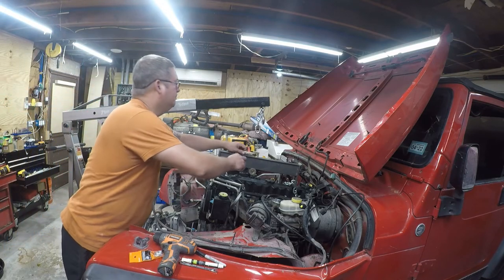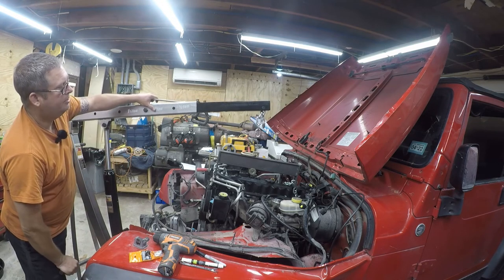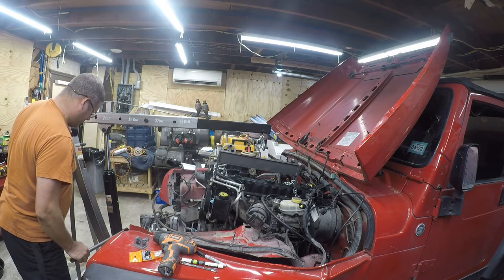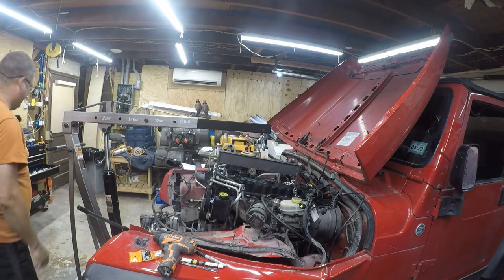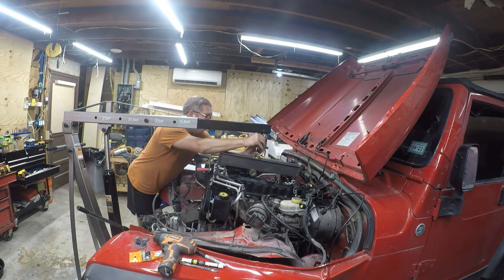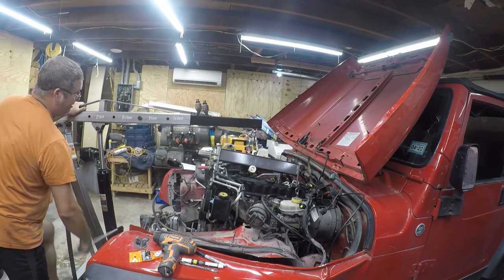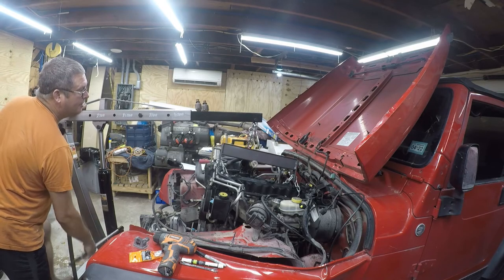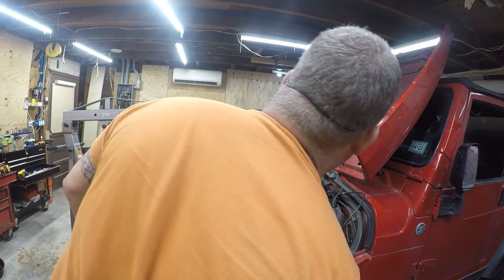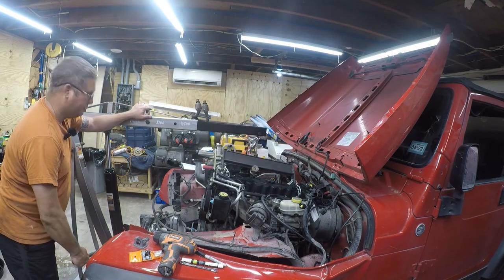So if I was not using a balancer, then more distance would be just fine. But because I'm using a balancer, I don't really want any extra chain on here that I don't have to have. Because again, I've got height restrictions in this space. Okay. So now I'm up against my electrical harnesses, which I definitely don't want. So I'm going to get those out of my way.